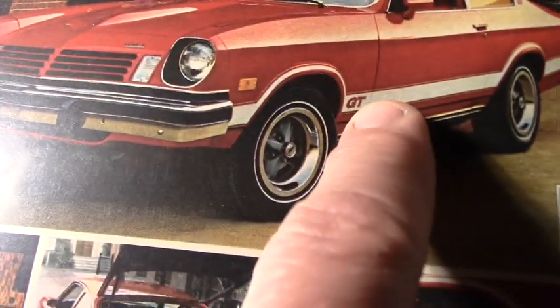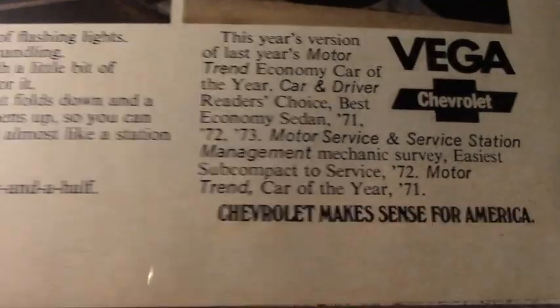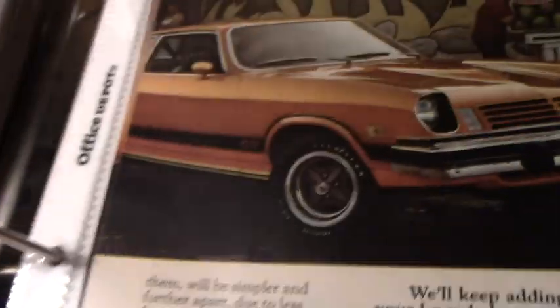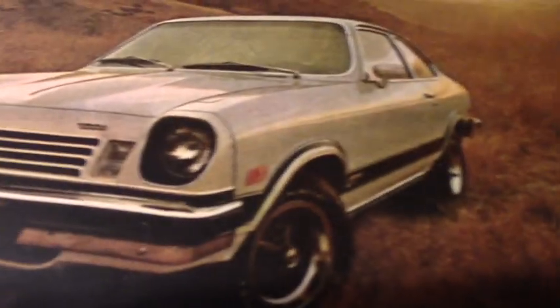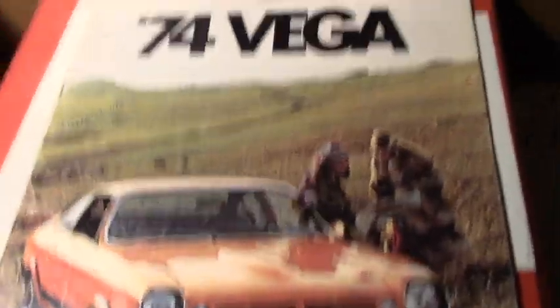The GT Vega ad, showing the GT optional stripes, the GT interior, GT wheels, and then telling you about all the goodies that it had, the sway bars, the big wheels, the 2-barrel carburetor. 1975 Vega. Here's another GT Vega. 75 Vega GT Economy Plus. A look that you can handle. And here's another Vega sales manual from 1974. New stuff. There's the GT.